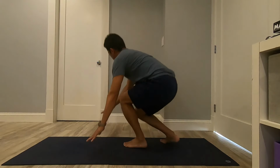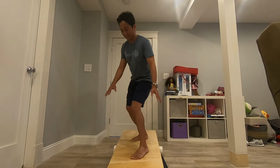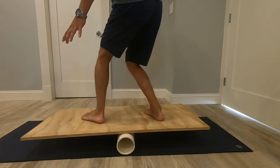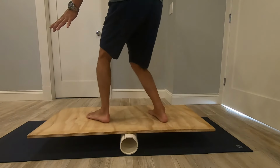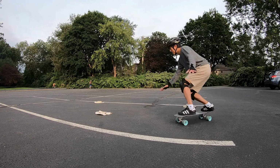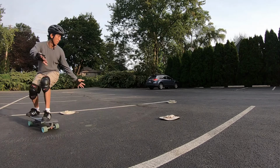I've also been using a do-it-yourself balance board that I built to practice balancing on the surfboard. I'm using an old piece of plywood and a small PVC pipe as a roller, with a yoga mat underneath. On the balance board, I also lean on my back foot to pretend turning on the surfboard. I use a surf skate too, the loaded Carver Bolsa with CX trucks, to practice my turns. The surf skate has helped me a lot to practice my bottom turns and my top turns.